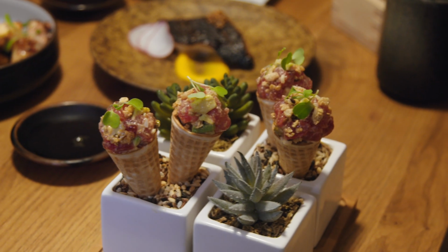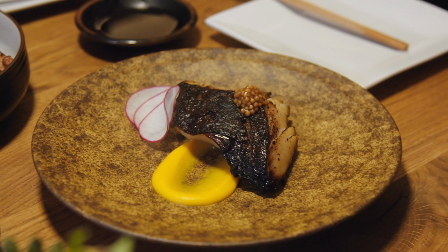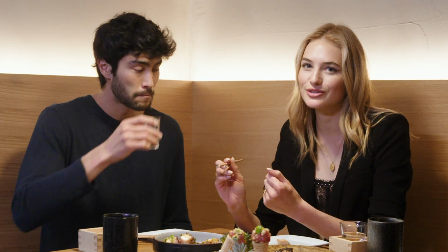I think food is so important in my family. I grew up on the countryside in Holland, and my parents always had their own veggie garden. And even now when I'm going back home, we always sit at a table, invite people, and we always have food there, so it really connects.